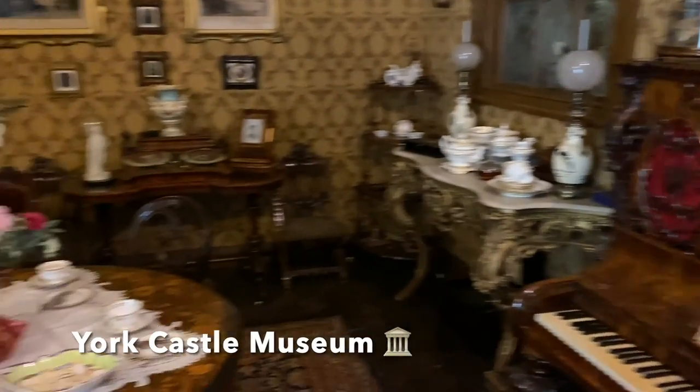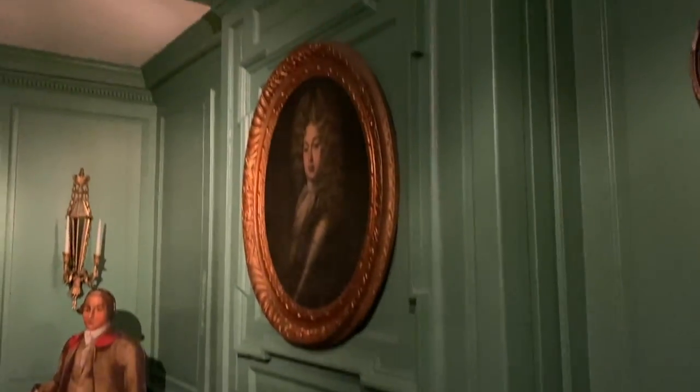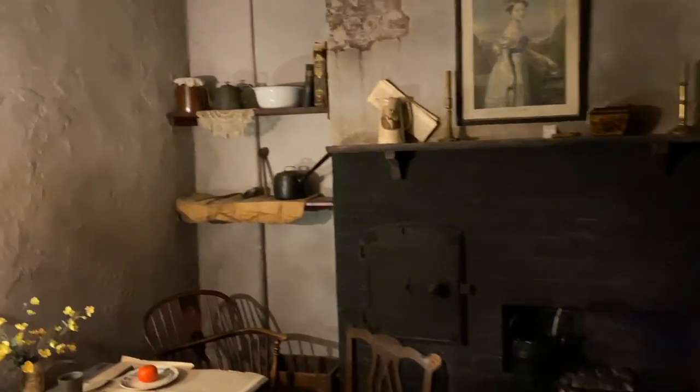This is like a Victorian room set in the 1870s. And this one is from 1850. And this is the Georgian, around 1780. It's quite realistic. They've got smells and noises going on.